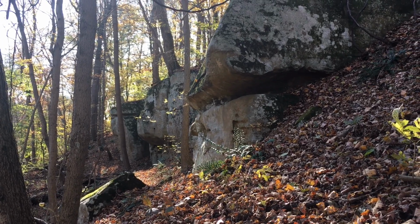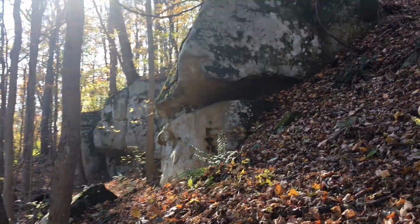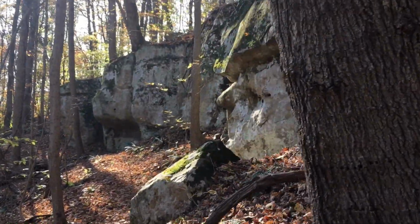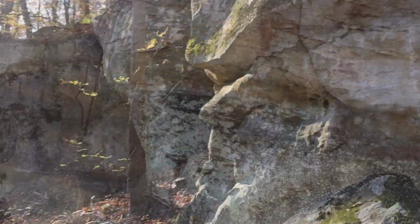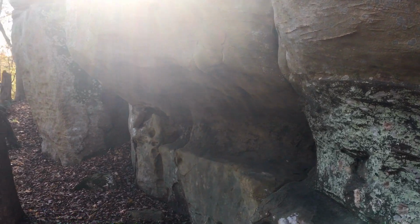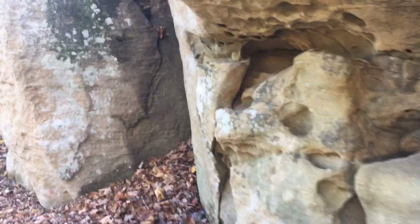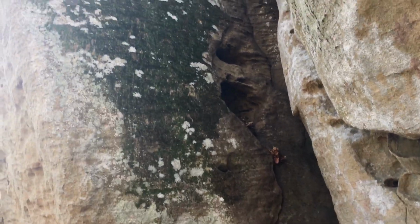First real rock formations we've come across. Yeah. Pretty cool looking. Kind of cool. Ooh, little holes back into here. You can definitely see where the water's done some carving to them.